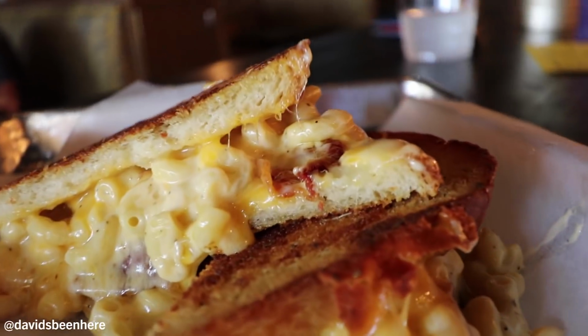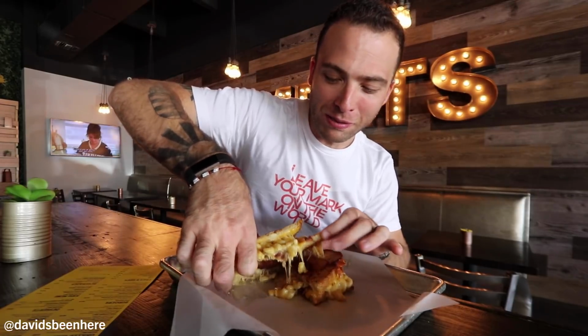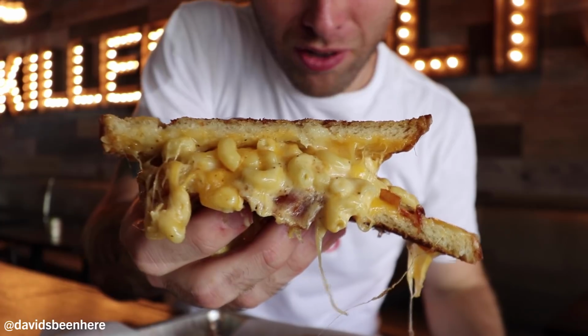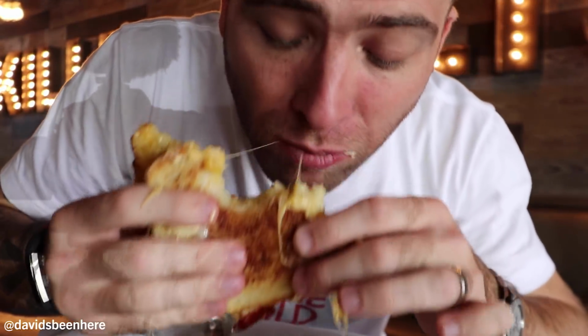This thing looks ridiculous. This is taking me back to my childhood. I never had macaroni and cheese in a grilled cheese before. What? This is so ridiculous. This is one of their most popular items. Look at that, how it just falls apart. And they had to throw bacon in here, huh? It's amazing though. The cheddar cheese with the bacon.